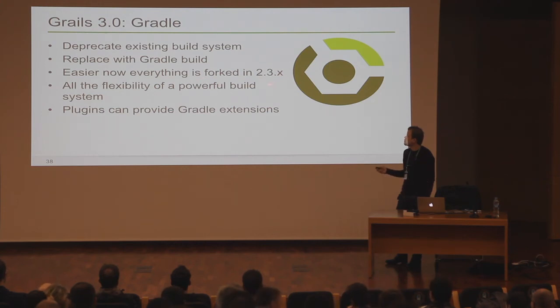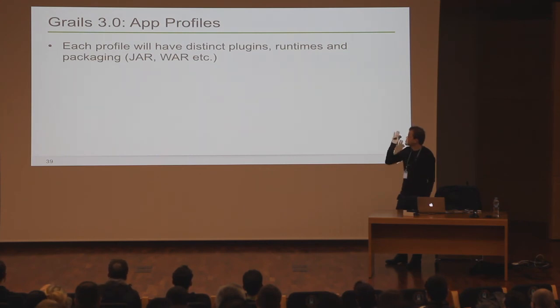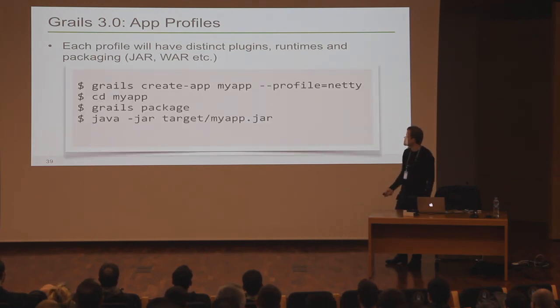It's a lot easier now that everything is forked in 2.3.x. You've got the separation between build and runtime. Plugins, if you build time plugins, should be provided by Gradle. We want this notion of application profiles. Each application profile should be able to have distinct runtimes, distinct plugins, distinct packaging types. You can imagine, for example, creating an app and using the Netty profile if there was one. Maybe there will be one, maybe there won't. And then when you run grails package, it produces a jar file instead of a WAR file, and you just run that. Should be dead easy.